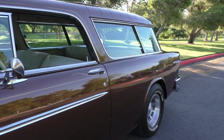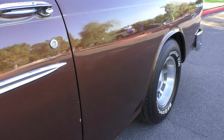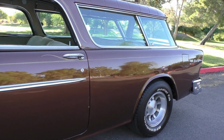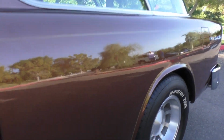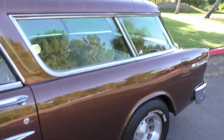We've actually already had it up on a lift at our shop to cover the undercarriage for you, and if you hang on to the end of the video, we're going to cover that. The body's straight. It's got little chips and marks and nicks here and there from years of being in the garage and shown, so you could pick it if you wanted to for things like door edge chips. It's finished in a root beer brown metallic. I'm not sure of the type of paint that's on it.